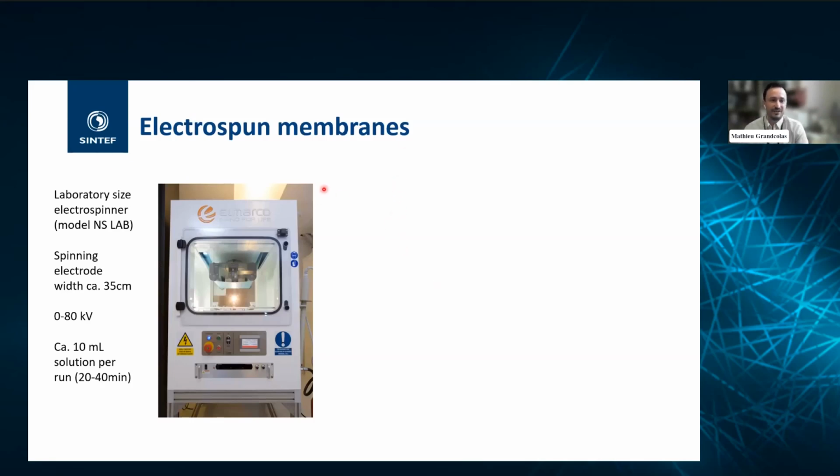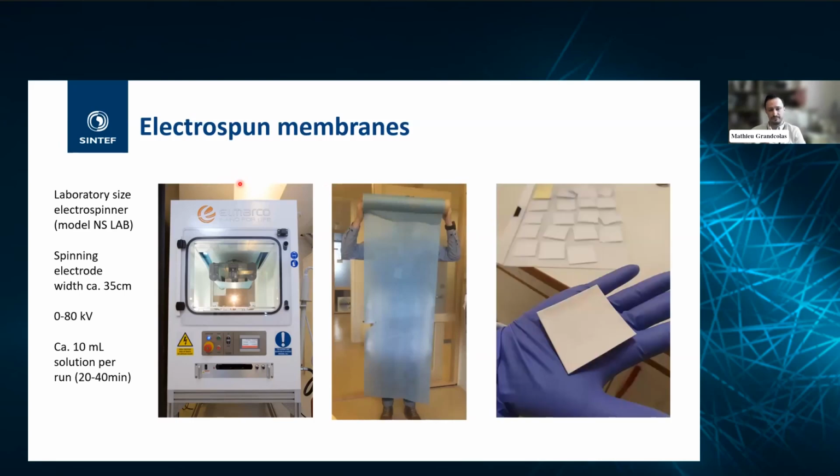We have a laboratory size electrospinner from Elmarco. We're using this model, NS Lab model. And for us, it has been a bit of a game changer because we have a spinning electrode width, which is about 35, 40 centimeter with some border effects. And for us, it is extremely useful because maybe with 10, 20 milliliter of a solution, we can make about 20, 30, 40 membranes. Because at the laboratory scale, we are using, like, let's say 5x5 membranes, which is quite small. So that was very useful.